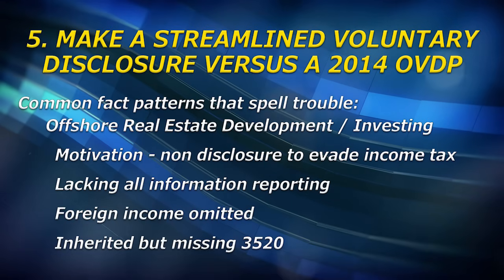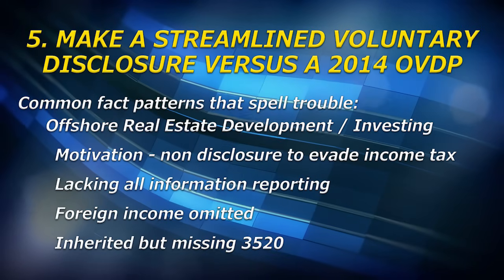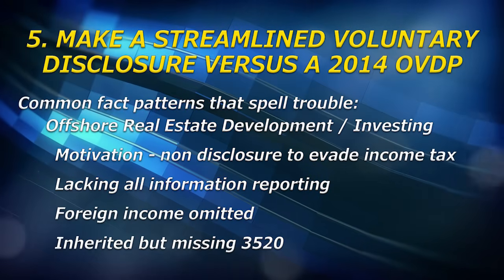If you've engaged in massive amounts of offshore real estate development, you go down there and you start developing raw land into apartments. Then you start renting the apartments. You don't report the rental income. Then you start selling the apartments and buying bigger plots of land. You don't report the capital gains on the investment in the real estate. You don't do any of the information reporting. You don't report any of the income.